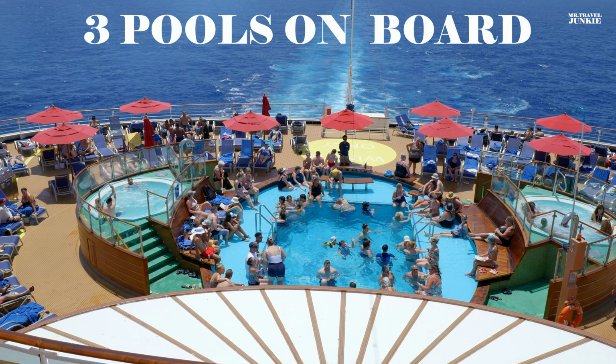The pool is another popular hangout spot on sea days.